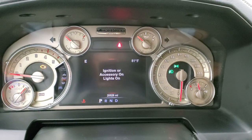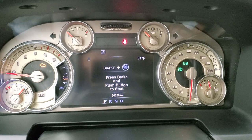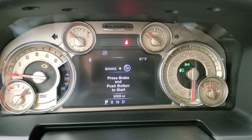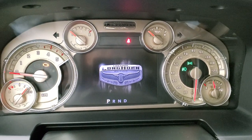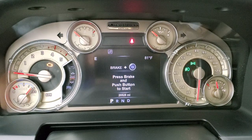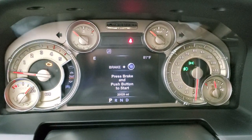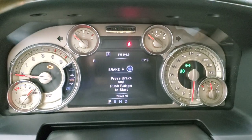We'll dim it down a little bit. You can see that this one has 20,528 miles. You do get the 7-inch LCD display, with the Laramie Longhorn Edition animation at the beginning of that screen. Instrument cluster is nice and clean. You get the Laramie Longhorn instrument cluster as well. You get the Longhorn Edition badge up there.